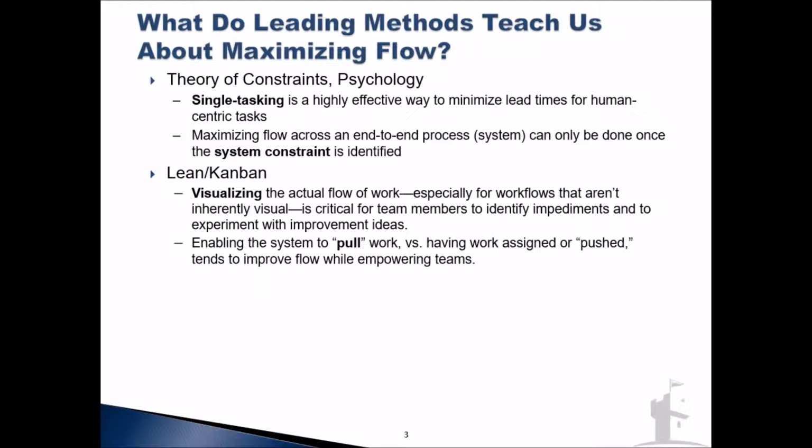We also have this notion of pull versus push. Pull systems being much more effective, especially in environments that have variable capacity. And by that we mean we don't always know exactly how long each task might take for a given individual. We don't know how long the task might take if it's assigned to different individuals. Some people are faster than others. Some people have good days and bad days. Sometimes tasks are more complex than we imagine, or perhaps less complex.